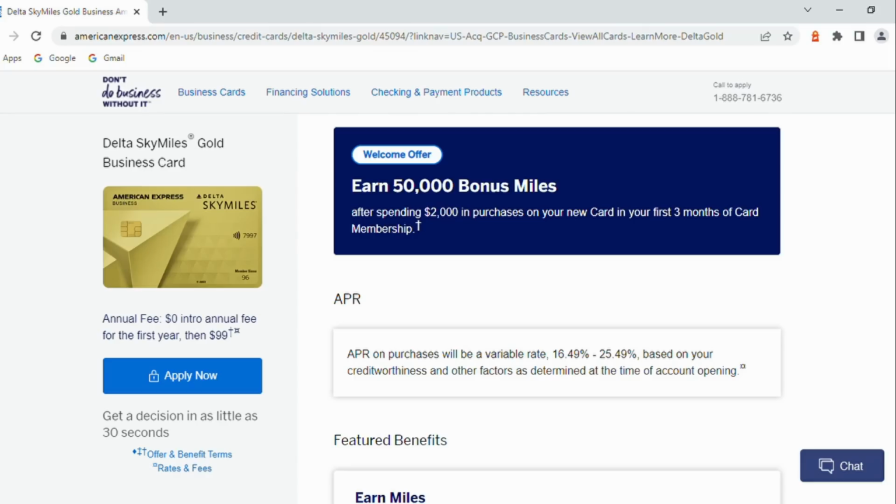And again, like I've said with the other cards, check the business versions as well if that applies to you, because you've got some bigger bonus opportunities and maybe different rewards and perks that might match your business. So those are the best cards from the big three.